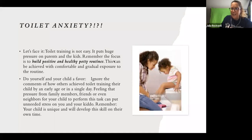Toilet anxiety. So this is pretty common for our kiddos. Toilet training is not easy. It puts a huge amount of pressure on everyone. And I just want you all to kind of do yourself a favor and get all that stuff off your back, that your neighbor potty trained their 2-year-old in 2 days and all of that, and family members' judgment and everything like that. I want you all to let that all go, because when you're anxious, your child's going to be anxious.